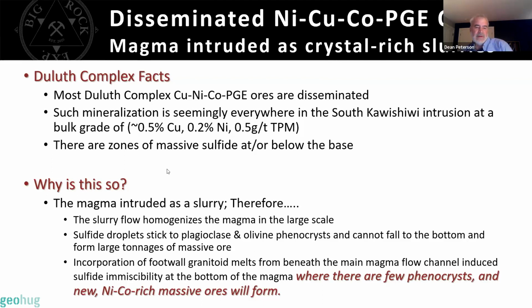Why is this so? Well, it intruded as a slurry. Therefore, on the big scale, magmatic slurry flow homogenizes it on the large scale. That's where you get this bulk kind of thing in there. The sulfide droplets stick to plag and olivine phenocrysts and can't fall to the bottom. And that's why we form disseminated ores in there.